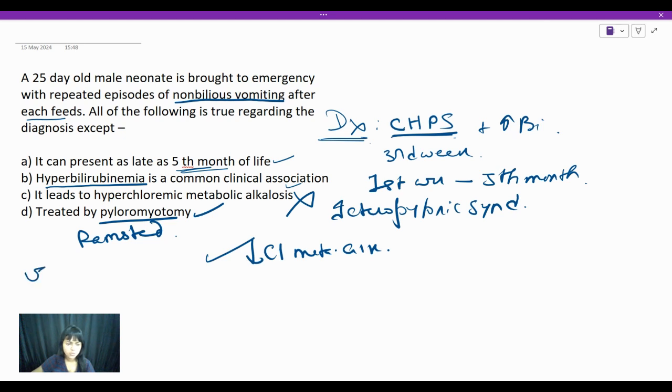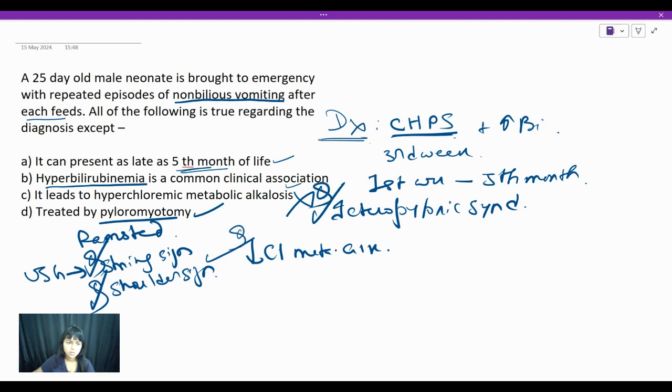And what more you need to know from CHPS? What is the USG finding? Yes, this will give you something called string sign, shoulder sign. Okay, so all of these are the potential MCQs. So here the answer will be C because this is all of the following is true except. Okay. So next, moving on to the second question of the day.